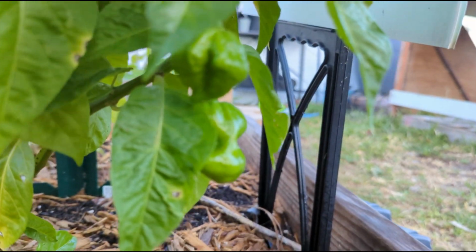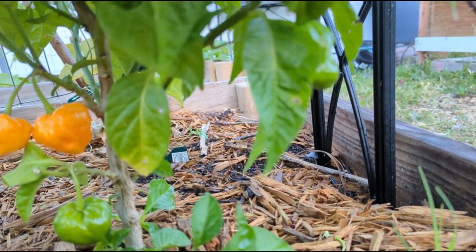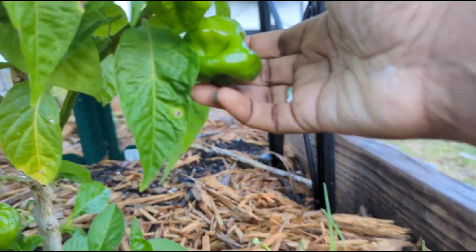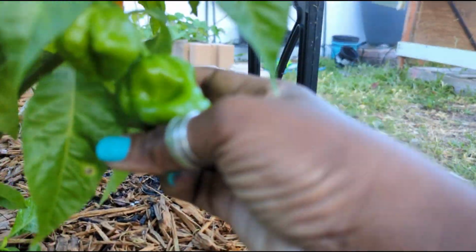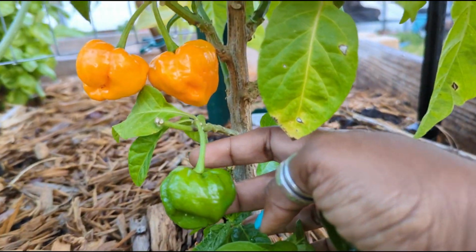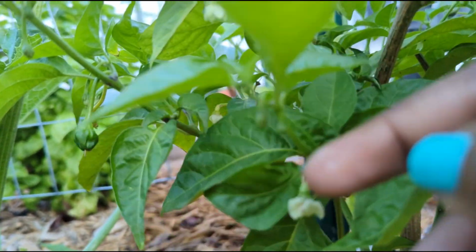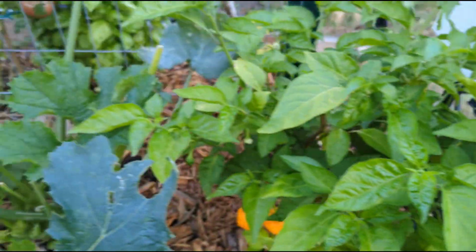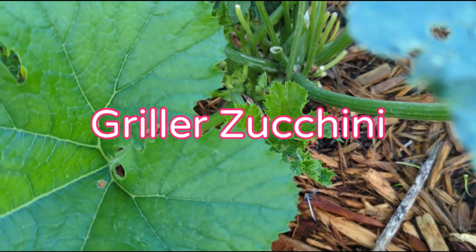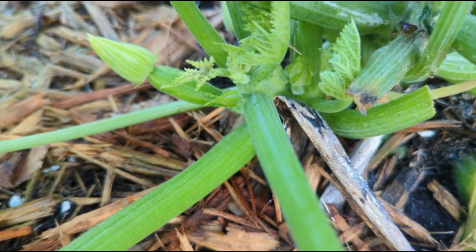For those of you who do know Scotch bonnet, it's an extremely spicy but extremely fragrant pepper, and it's a base of most Jamaican dishes. Most savory Jamaican dishes use Scotch bonnet, and that's what gives it that wonderful flavor. So it's really doing very well. Right beside it, I have zucchini, and you can see I'm getting my first zucchini flowers there.